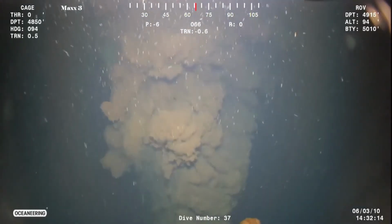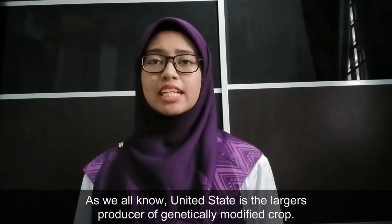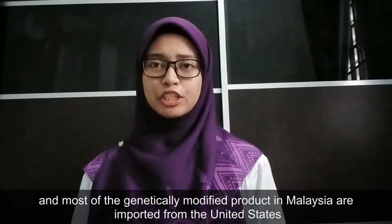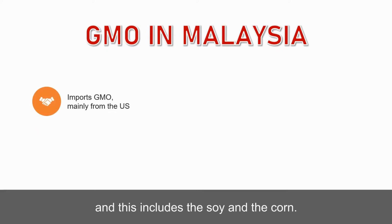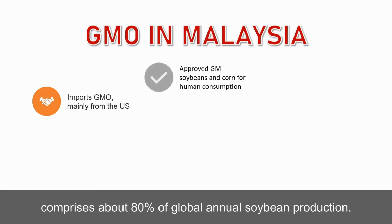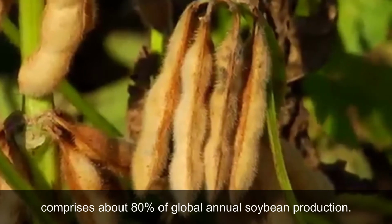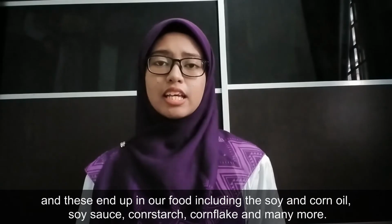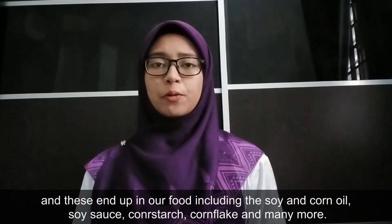As we all know, the United States is the largest producer of genetically modified crops, and most of the genetically modified products in Malaysia are imported from the United States, and this includes soy and corn. Soybean with glyphosate herbicide tolerance comprises about 80% of global annual soybean production, and this ends up in our food, including soy and corn oil, soy sauce, cornstarch, cornflakes, and many more.